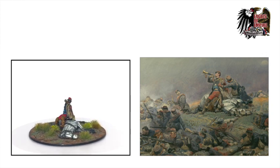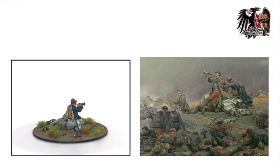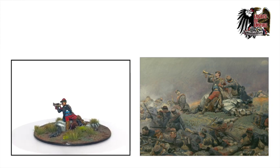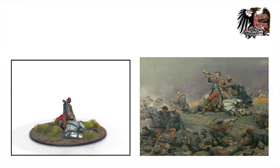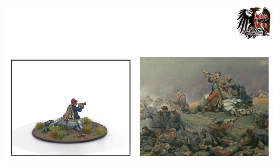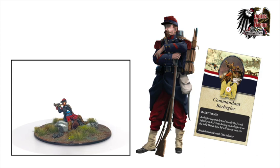sculpting table. So the model itself will be a one-to-one of what you see on the painting here. We used the painting as a direct inspiration. I think it adds a lot of historical flavor and period flavor as well to your gaming table. Having flipped through a book or two about the Franco-Prussian War, you have encountered this picture, and now you can translate that onto your gaming table. I think that adds a lot of historical flavor to the game. So let's have a look at the Commandant Berbigier.